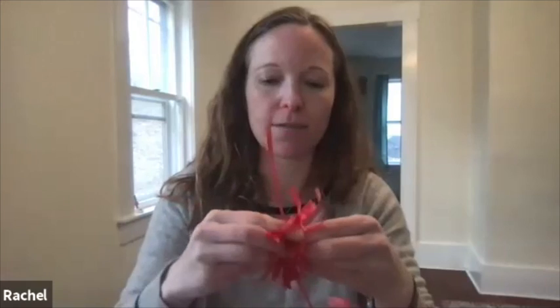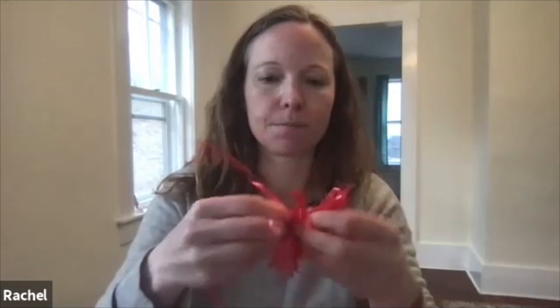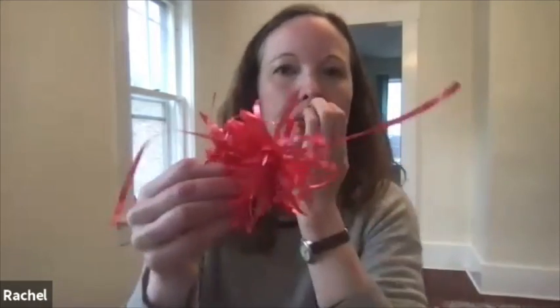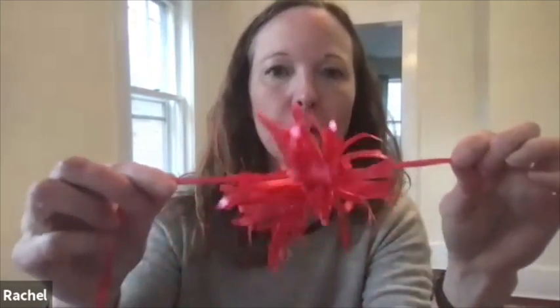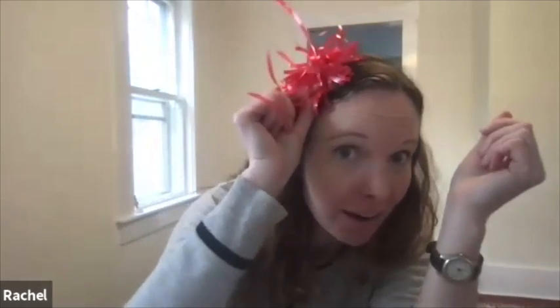Now I'm going to try to, the stuff isn't quite as flexible as yarn, but I'm going to try to fluff it up a little bit. Okay. Ooh, that's a crazy thing I just made. I've never done this before with curling ribbon. I kind of like it. Could wear it in your hair on the 4th of July. Headband. I don't know. All right, so now I think I'm going to leave these guys long because it kind of makes it kind of silly.